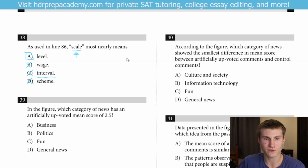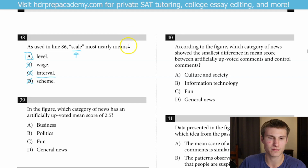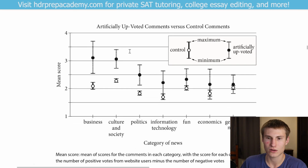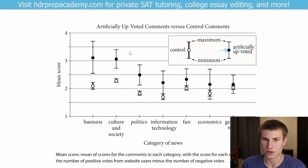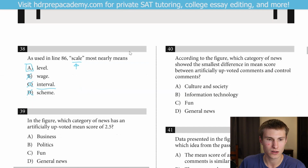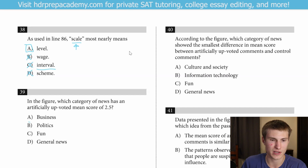All right, and then 39, in the figure, which category of news has an artificially upvoted mean score of 2.5? In this case, we go to this figure and we find where that mean score is, which is going to be this black mark here because that's the artificially upvoted, where that is at a 2.5. Okay, so we see we have mean score on this axis, a 2.5 will be here. If we draw this line across and then we go down once we find that black dot at 2.5, we see that that's going to be politics. So politics will be our answer there. So if we go down here, we got politics, and that'll be answer choice B.